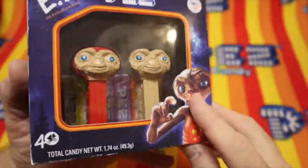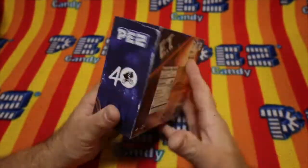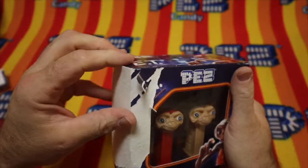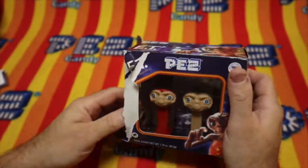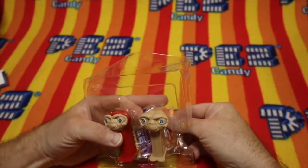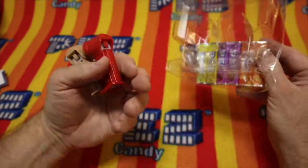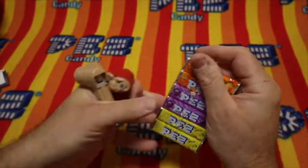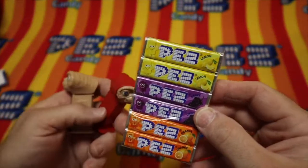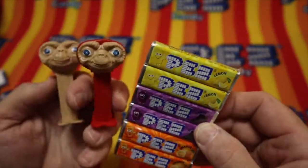Well, this is very hard to inspect when it's in this box. Boxes don't hold up very well, do they? Look at the Pez candies and the dispensers.